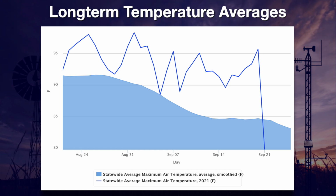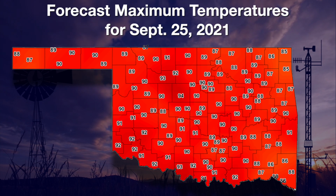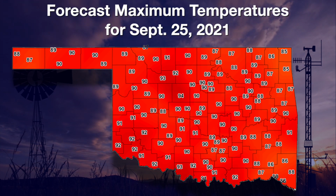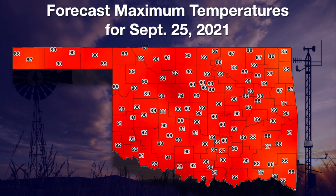You can see that on this graph with the expected average being shown in the blue fill and the actual daily highs shown by the line. We don't expect the summer-like heat to stay away for long. In fact, by the weekend, it is expected to return into the 90s. This will likely put us back up to about 7 degrees or more above normal, which statewide would normally be around 83 degrees. Gary is up next with long-term rainfall maps and the newest drought picture.